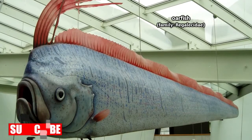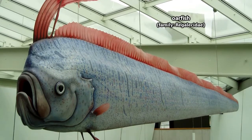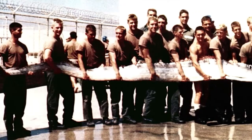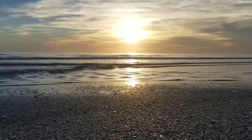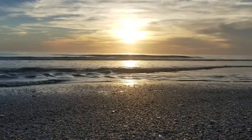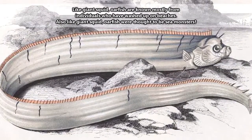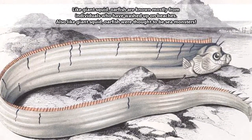Amazing fish are also called ribbonfish, and one look at their impressive anatomy would explain why. Oarfish have long, sometimes very long, compressed bodies. They live throughout the world's oceans, so they're considered a cosmopolitan group, though they aren't known from polar waters. Though their populations may spread around the globe, these fish are rarely seen.